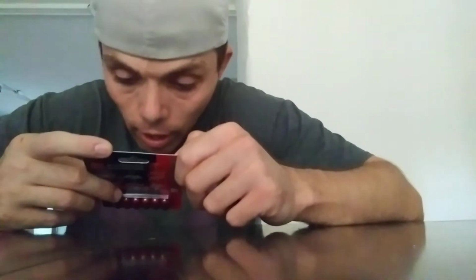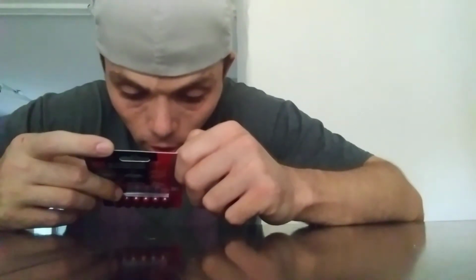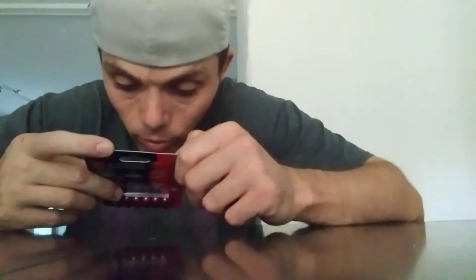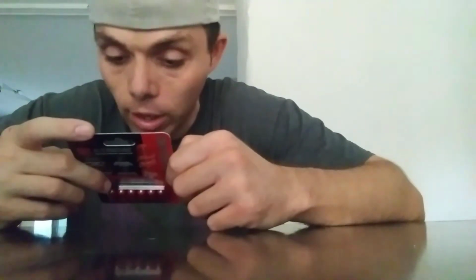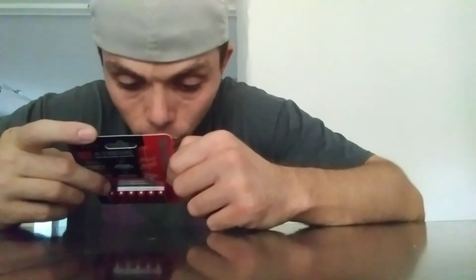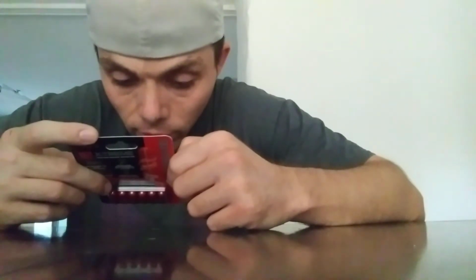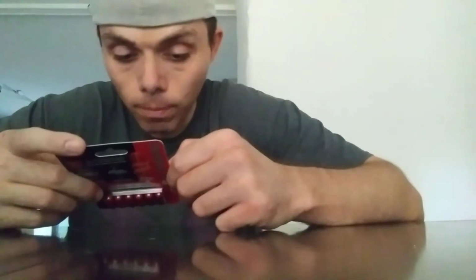Then we have Safed Musli extract, which is a root, and it is 100 milligrams. Then we have beta-sitosterol powder, which is standardized for 40% sterol, and it is 60 milligrams.